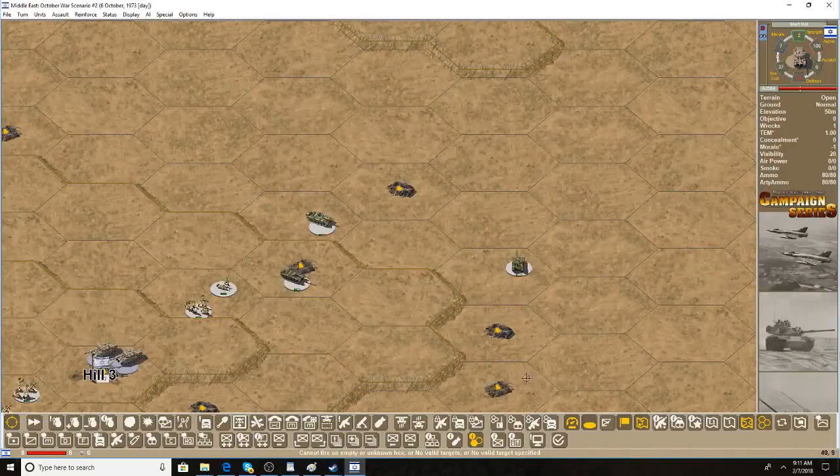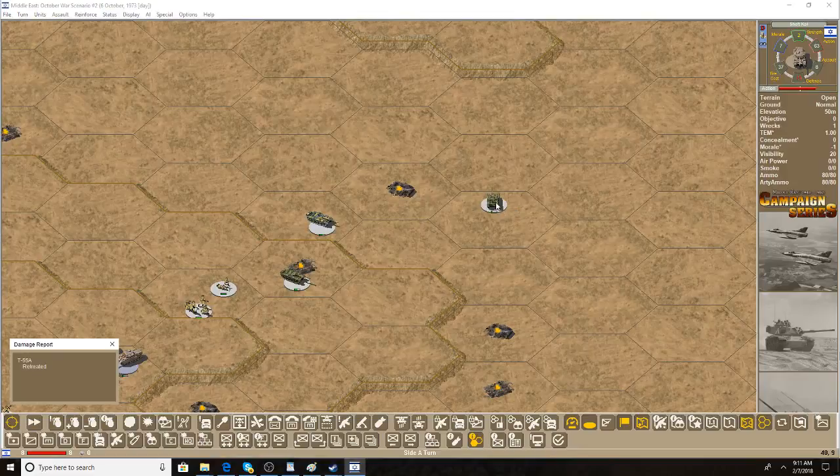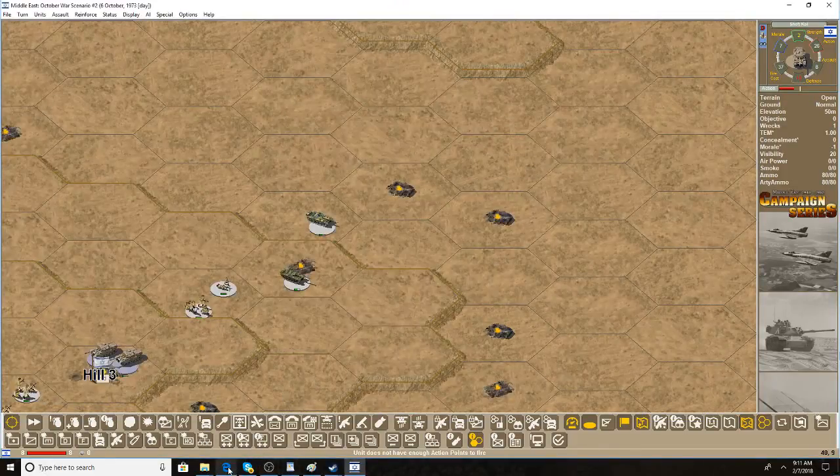Got another one here. Yeah, we'll try to take out that T-55. I just want to get some more T-55 kills. I'm not even going to lie. I just want to see how many I can rack up. See if we can get it up to 30. Nice. It's another one down. Let's take a look here at the chat.